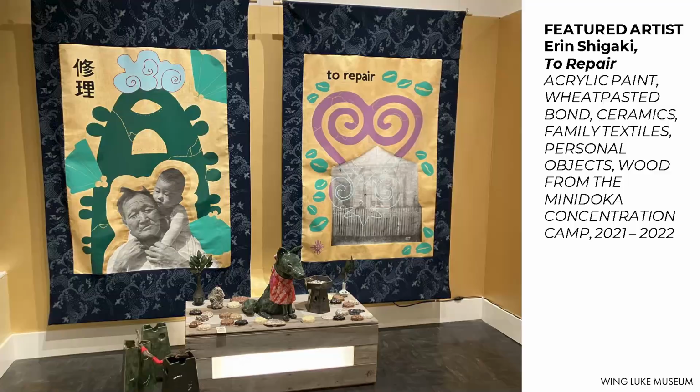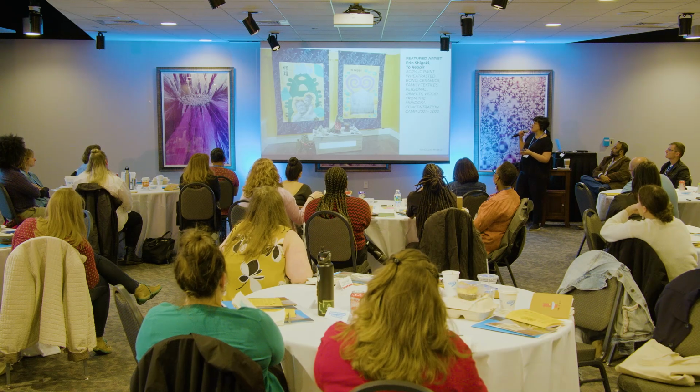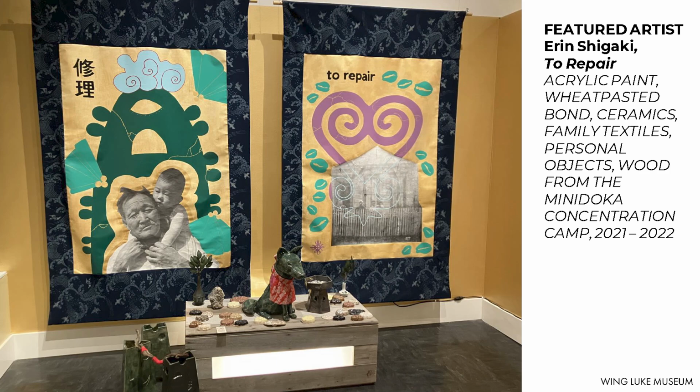This piece is by Aaron Shigaki, To Repair. Aaron wanted to use this piece to talk about reparations. So, there are meager reparations that were awarded to Japanese Americans who were incarcerated during World War II. But Aaron has been doing a lot of activist work alongside African Americans to fight for reparations as well. And so making sure to show parallels in the fight for reparations for Japanese Americans to continue supporting and working in solidarity for Black Americans.